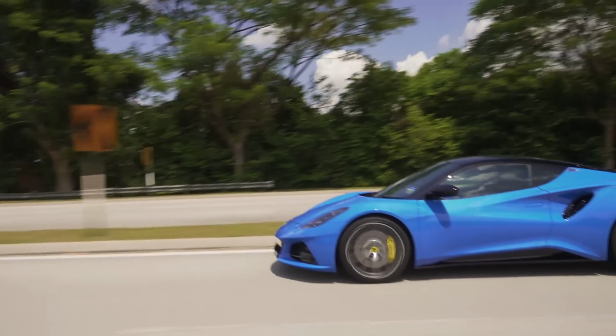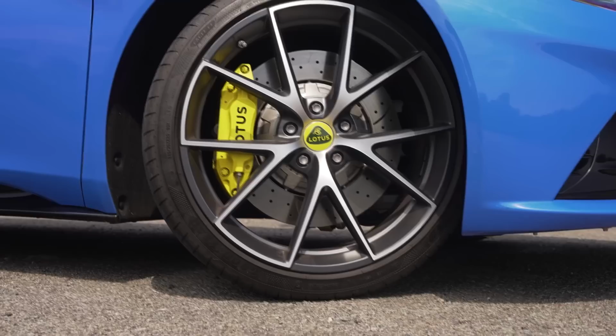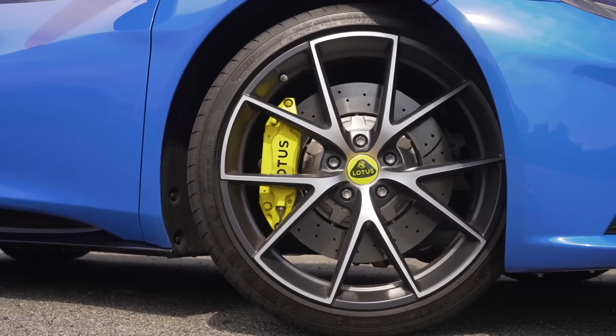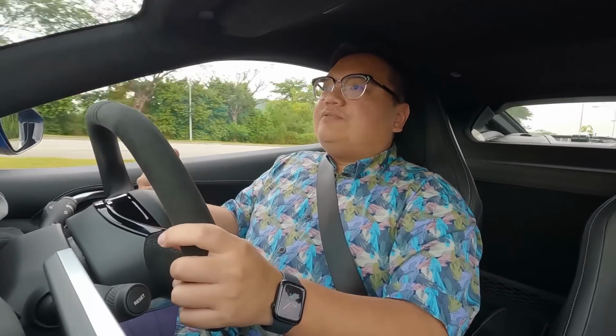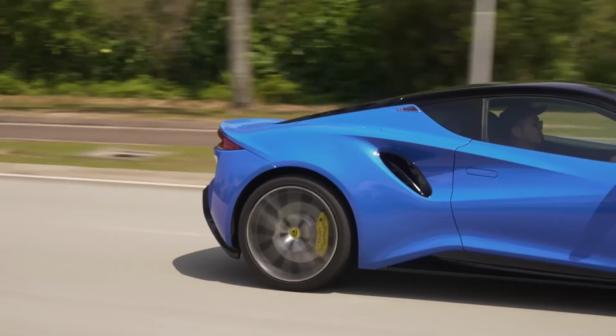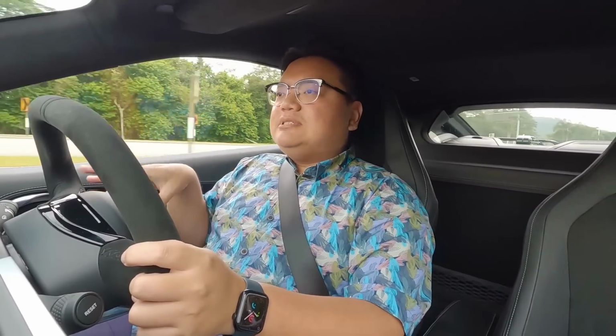This particular car is fitted with the softer touring suspension with more road bias Goodyear tires as well, and especially for Malaysian roads, that is definitely the way to go. Right now, the ride comfort is great. It's fantastic for a sports car like this. It actually rides the bumps really, really well, far better than most other sports cars in the same segment.